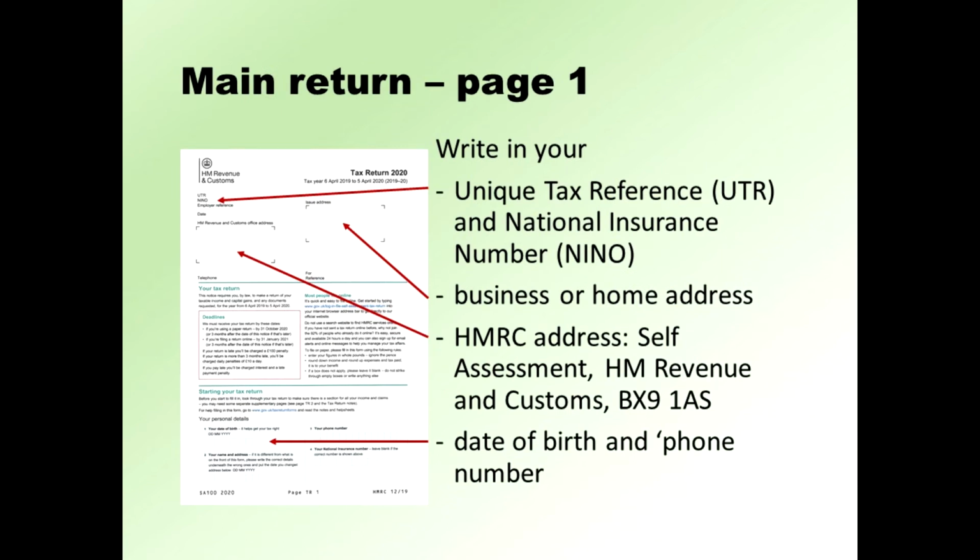As I mentioned earlier, at the top of the page, you need to write in your unique taxpayer reference, the UTR, and the NINO, your national insurance number. The next item over to the right is what's labelled the issue address. It's a bit confusing, but this means your address, the address for your business, or if you're working from home, your home address. And then to the left, you put in the HMRC address, and you'll see that on the slide there. Then towards the bottom of the form, give them your date of birth and your phone number in case they've got any queries.